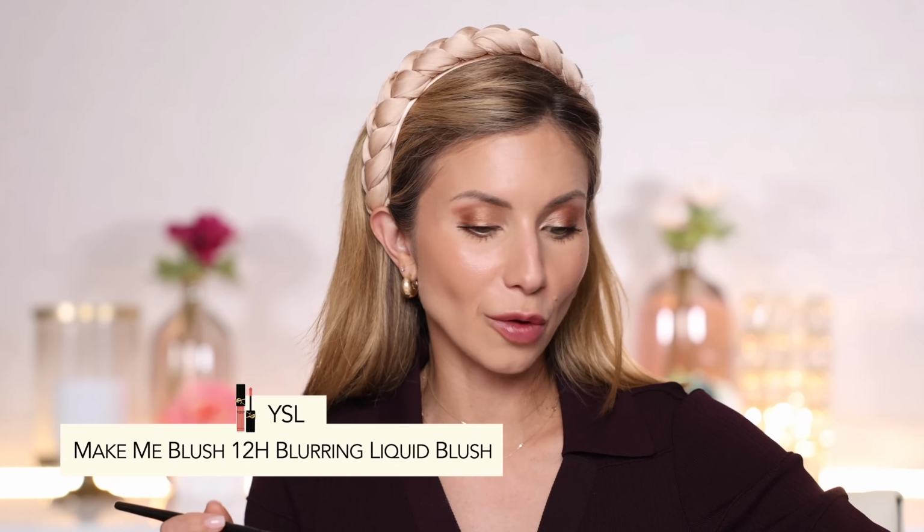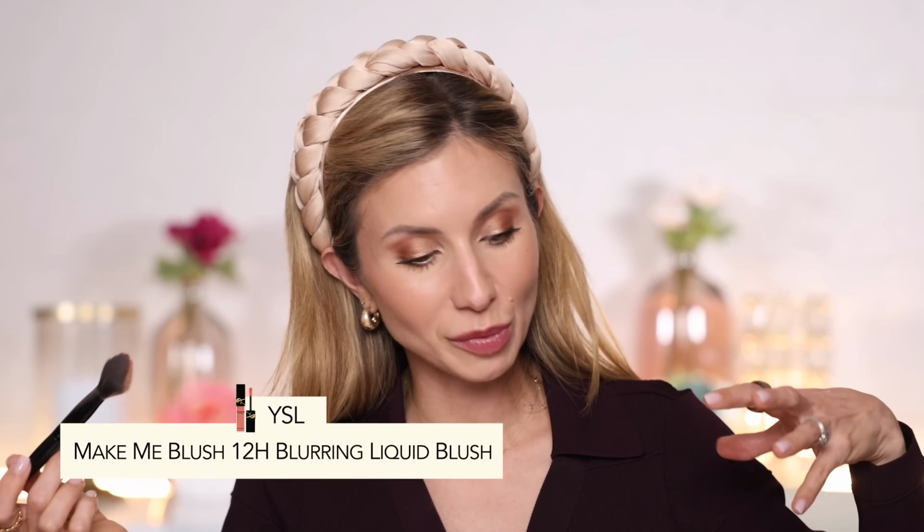Okay, I'm going to use the same brush, and keep in mind, I've already applied the YSL liquid blush. So we're going to be layering some blush here today just because each of these blushes I feel like really deserves the attention. So let's talk about similarities between the M Cosmetics and the YSL. So they're both a liquid blush. Yes, they're both going to give a glow to the skin.